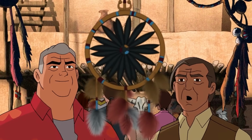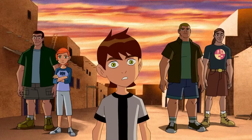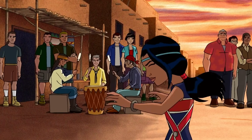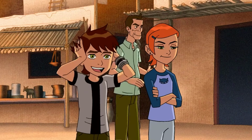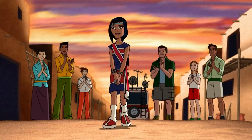Max is listening to the history of the Indian dream catcher, while Ben and Gwen explore the area. Ben seems particularly captivated by a young girl named Kai Green performing a native dance. Gwen notices Ben's interest and teases him about it. Max recognizes Kai as his granddaughter from when she was a toddler.